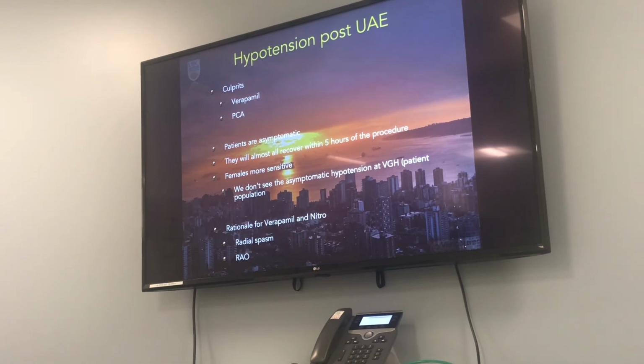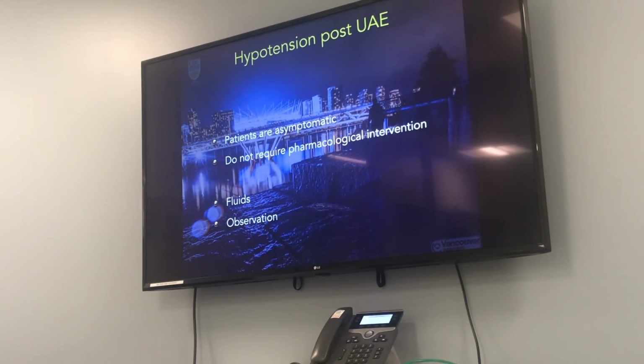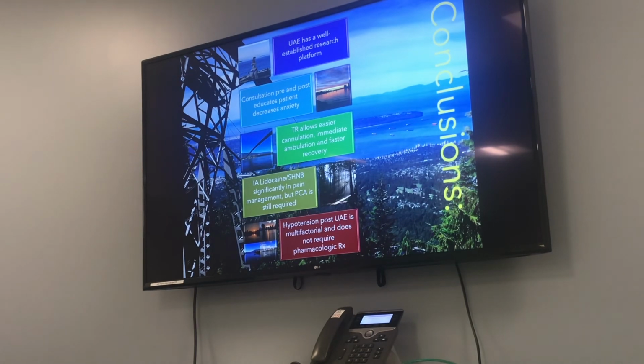So the reason that we do the verapamil and nitro, again, it's mainly for radial spasm, and because of that, to try and keep the radial artery occlusion rates low. That's why we give them the verapamil and the nitro. So again, if they're asymptomatic, they don't need any pharmacological intervention at all. Just give them fluids, keep an eye on them, and that blood pressure will often stabilize. But if they're asymptomatic, really, I don't think you need to do anything for them.